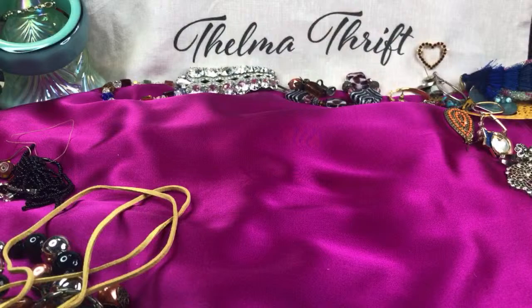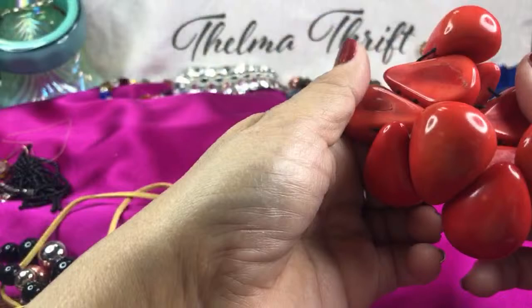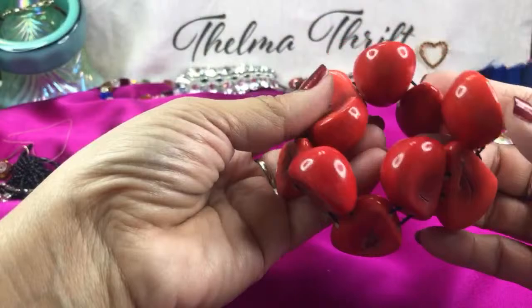See, here we got another one like this. Didn't we find one like this the other day? Someone said it was some kind of a nut or something, and I thought it was some kind of coral. I don't remember if it was yellow in the other bag, but now we have an orange one.